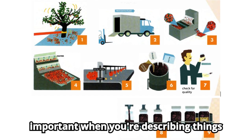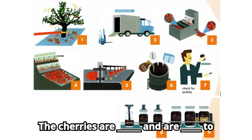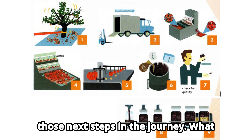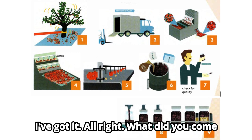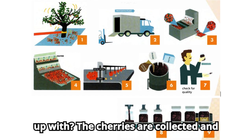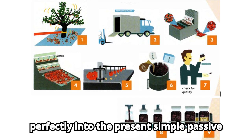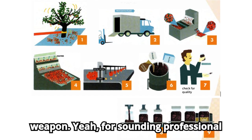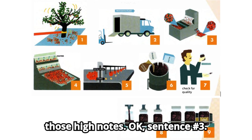It's really important when you're describing things for IELTS. All right, sentence number 2. The cherries are blank and are blank to the processing plant. Think about those next steps in the journey. What happens after those cherries are collected and where do they go next? What did you come up with? The cherries are collected and are transported to the processing plant. You got it. And see how those verbs fit perfectly into the present simple passive voice. It's like a secret weapon for sounding professional and objective, exactly what these IELTS examiners want. It's all about hitting those high notes.